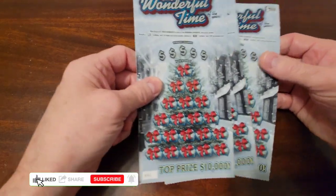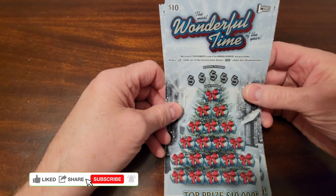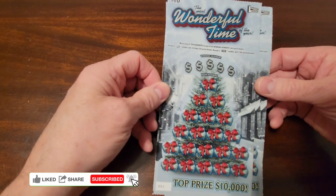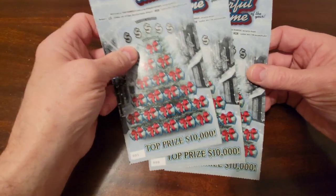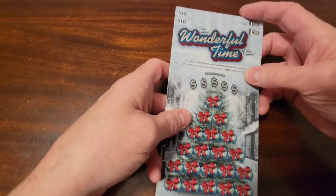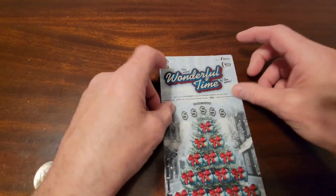And welcome back. So today we're going to have three Delaware Lottery $10 scratchers. They're holiday scratchers. They look like a little Christmas tree. We've got tickets numbers 1, 2, and 3. It was the end of the roll, so this will be pretty cool.